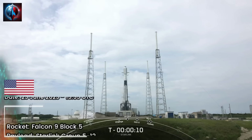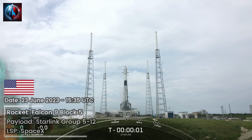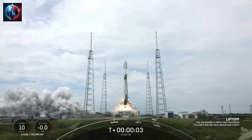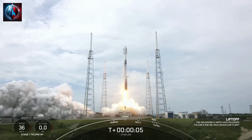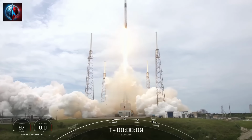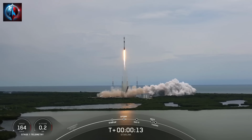T-minus 10, 9, 8, 7, 6, 5, 4, 3, 2, 1, ignition, and liftoff. Go Falcon, go Starlink. Stage 1 propulsion is nominal. Vehicle is pitching downrange.